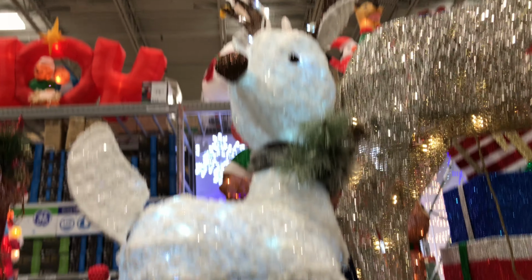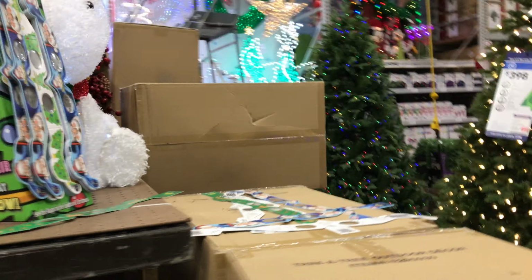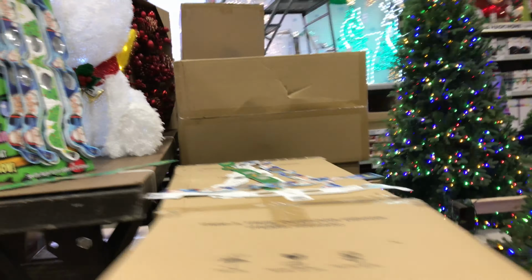That's kind of cute though. That's $50 for just that little deer. Not worth it. And then I'm gonna go through on this side. Look at how many lights. Just oh wow, those are interesting. Those flat looking deers, not the 3D deers.